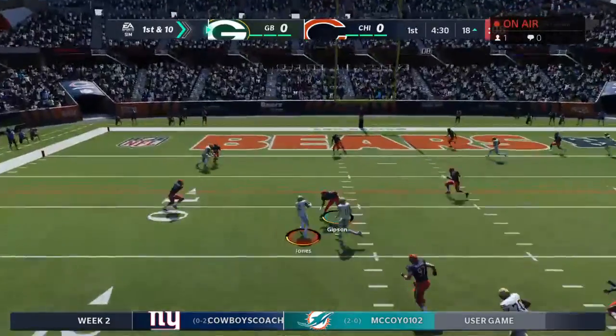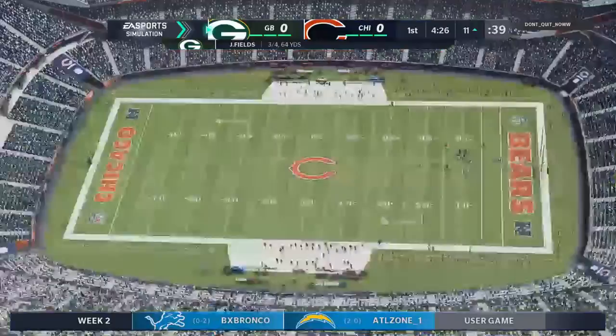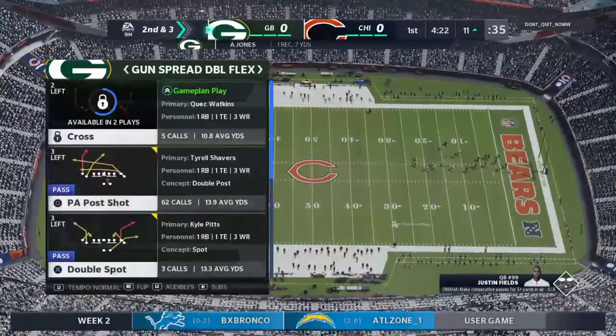Back to throw again. He'll drop this underneath for Jones. And he's brought down just outside of the 10 at the 11. 7 yards on the play, and it'll bring up a second down.